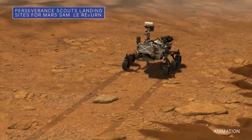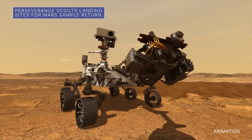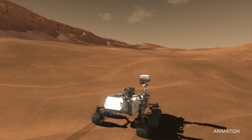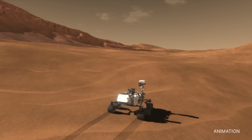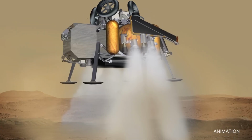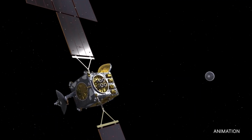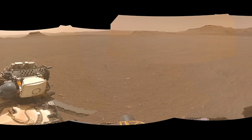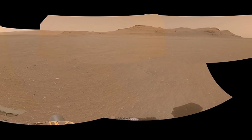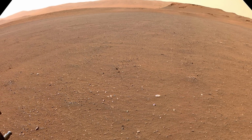Our Perseverance Mars rover is still conducting its science campaign. The rover recently collected its 10th rock core sample at Jezero Crater's ancient river delta. But the rover is also scouting for locations at which the future Mars Sample Return campaign can land spacecraft, collect the sample tubes left by Perseverance, and return the rock and dirt samples to Earth for study. The sites being scouted are under consideration because of their proximity to the delta and to one another, as well as for their relatively flat, lander-friendly terrain.